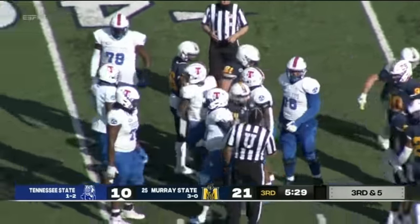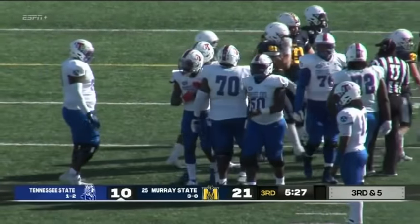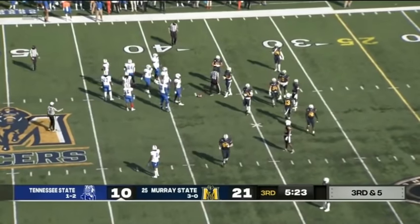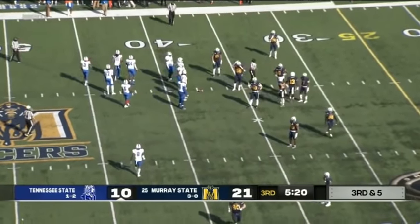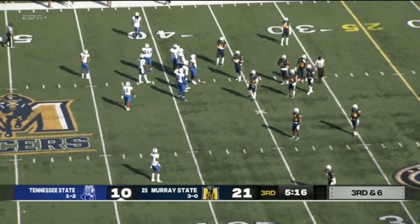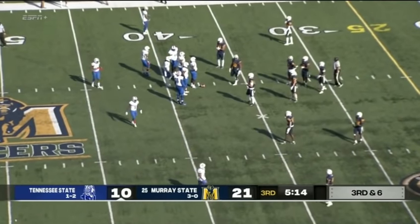Yeah, third down again, and you hear the bells ring behind us. 5 of 9 this afternoon for TSU. Brings up third down and six. Maybe pass, maybe run, especially with Starling back there. Let's see how Tennessee State decides to play that.